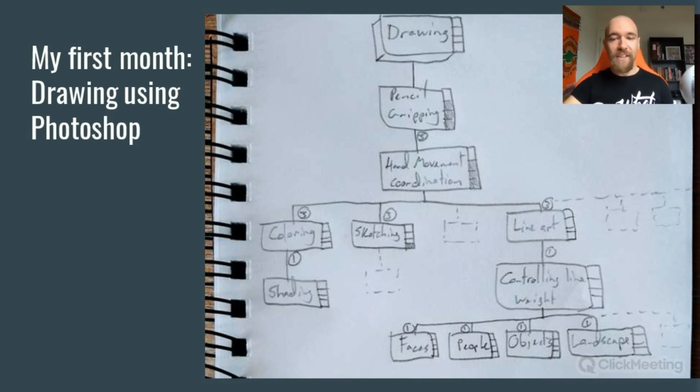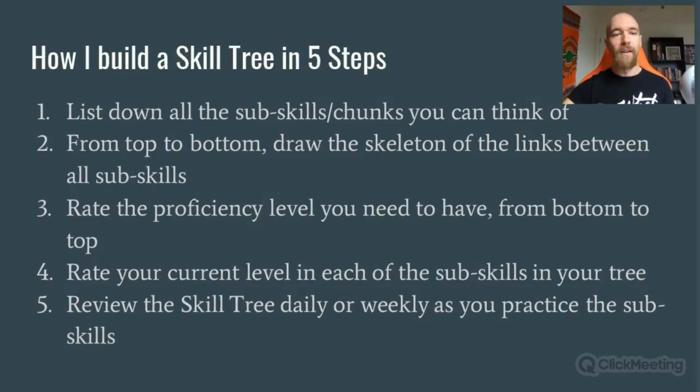So we're 17 minutes in. I wasn't sure if I had time to show you another example, so I'm going to skip the other example because I want to keep this as short as possible. Instead, I'm going to show you how to build a skill tree for yourself in just 5 steps, okay?